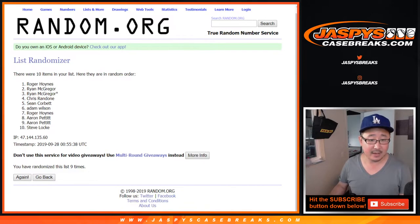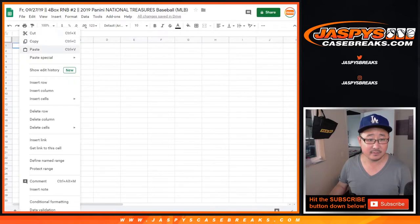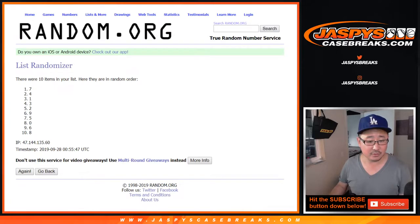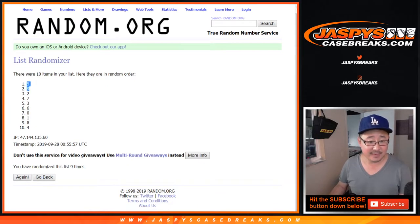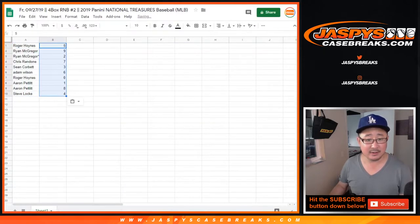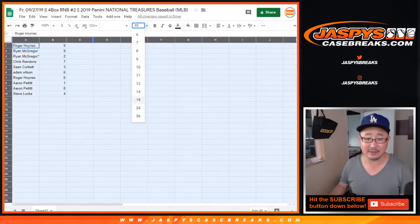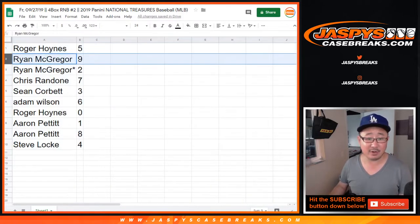1, 2, 3, 4, 5, 6, 7, 8, and 9. After 9 times, we've got Roger down to Steve Locke. 6 and a 3, 9 times for the numbers. 5 down to 4. This is a pretty good set for these number blocks because you can get train whistle hits all the way up to a lot of stuff numbered to 99. So, a lot of opportunities across the board. Roger, you have 5. Ryan McGregor, 9 and 2.